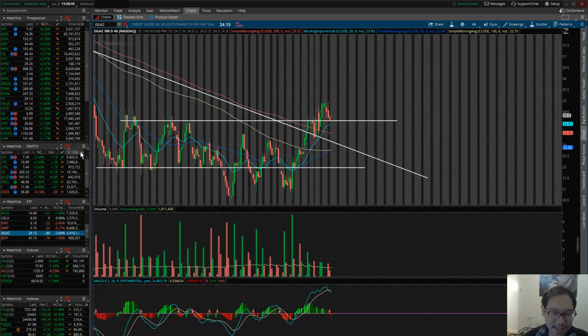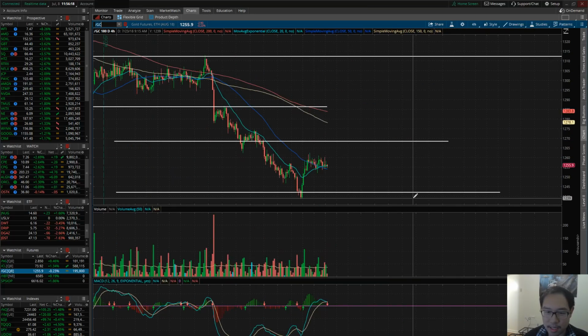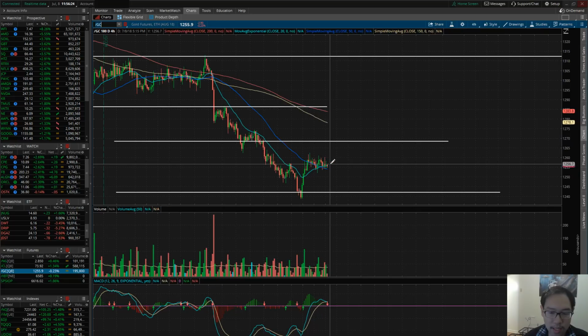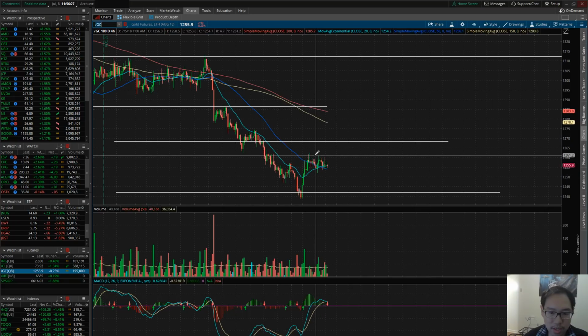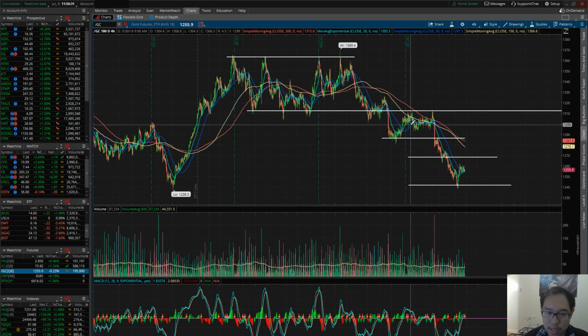All right, let's take a look at /GC, tracking gold futures. Here's gold. Pretty darn good, right, guys? Looking at gold, what do you guys see? We said that gold is holding a pretty good pattern. We saw a reversal up here, and then we finally consolidated over here. So this is actually a very nice pattern that I'm looking at right now. This is a 180-day chart where we found a support here.